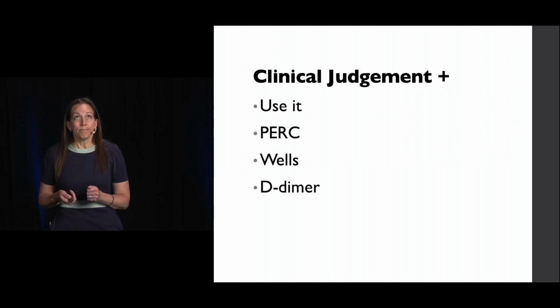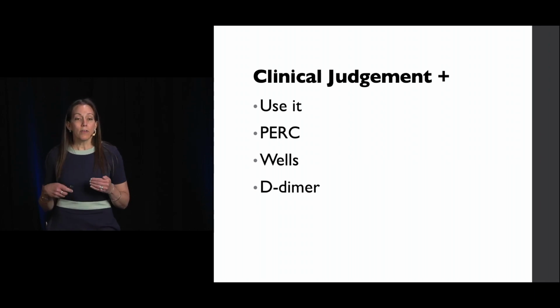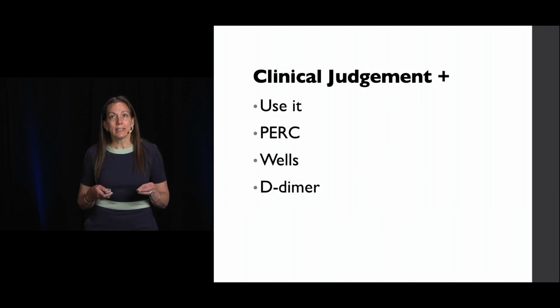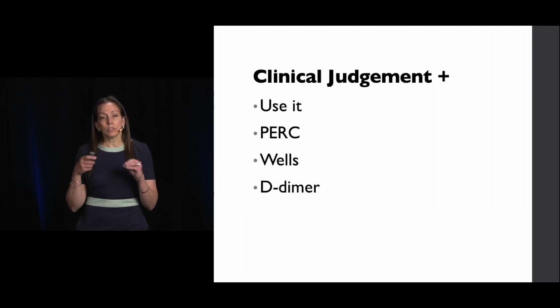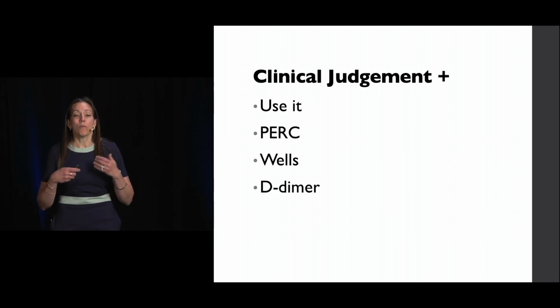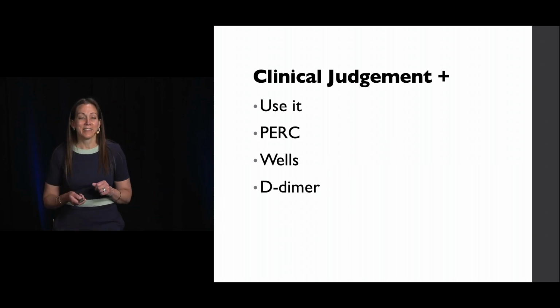D-dimer. I have a love-hate relationship with D-dimer. You may also have a love-hate relationship with the D-dimer, but I want to teach you how to love it more than hate it. And I think one of the biggest issues with the D-dimer is that we don't use it the right way. If we do a little bit of tweaking here and there and use the test the way it's intended to be used, then we can have more success with it and feel less like we're just rolling the dice.